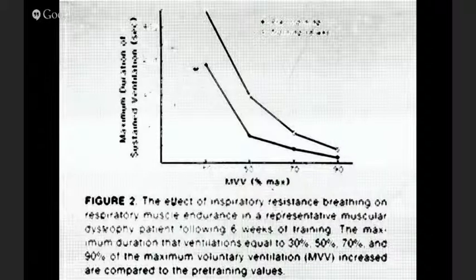However, the vital capacity does not increase, maximum inspiratory pressure doesn't increase. So there's no evidence that the respiratory muscles get stronger by exercising them, but they seem to have better endurance. Now, does that make any difference? I would say no. Because why do people go into respiratory failure? They don't go into respiratory failure because they can't breathe. Everybody goes into respiratory failure because they can't cough.